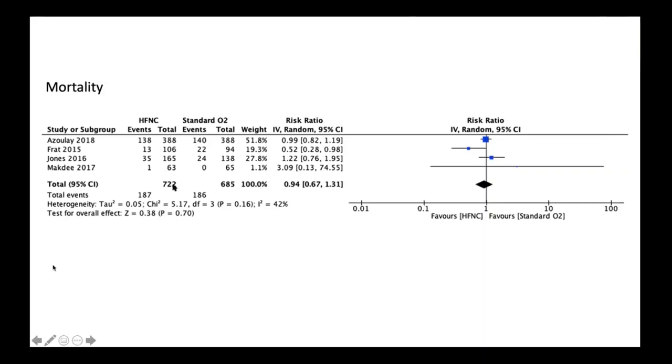And you can see that when you look at the outcome of mortality, 4 randomized control trials were included, and a fairly uncertain effect on mortality. Best guess is a 6% reduction, but look, fairly wide confidence intervals. So I certainly do not feel comfortable telling you that I really know how high flow nasal cannula impacts mortality in the setting of hypoxemic respiratory failure.